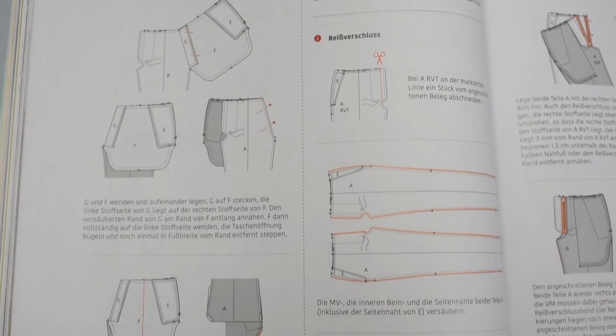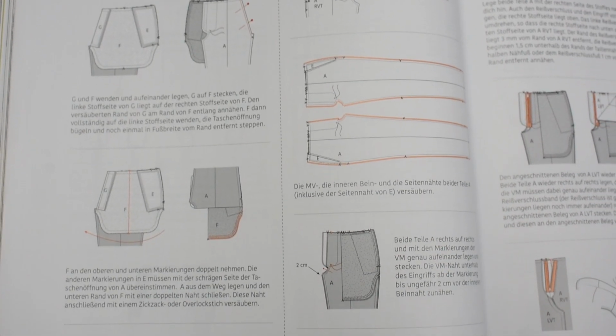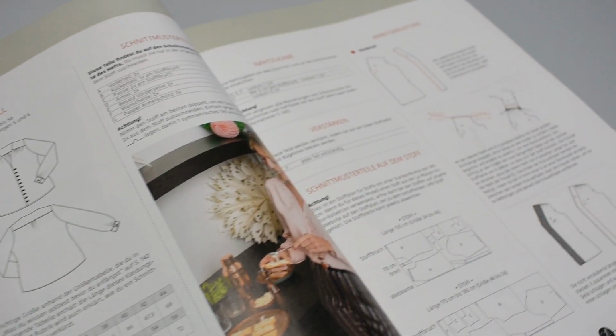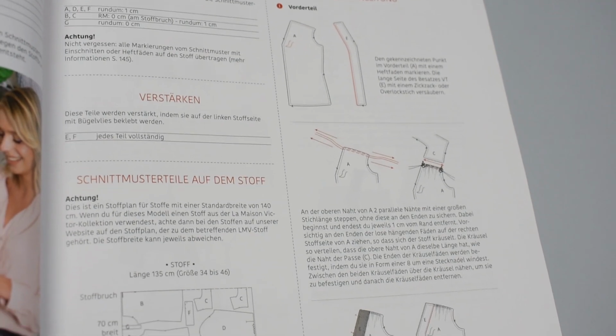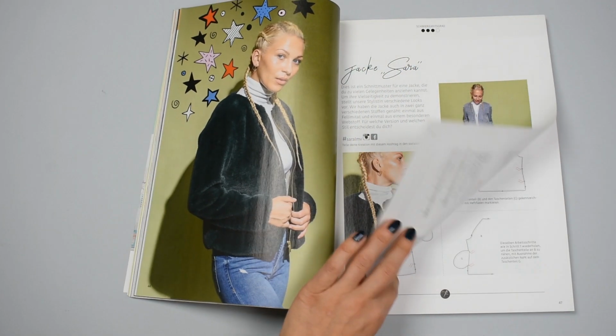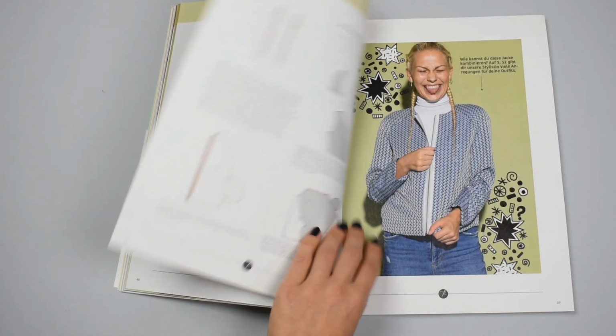I would actually say that a lot of the instructions in La Maison Victor actually rival regular envelope patterns, and that says a lot. As for the style, I would say it's quite contemporary, similar to Knip Mode and some other pattern magazines from Northern Europe.